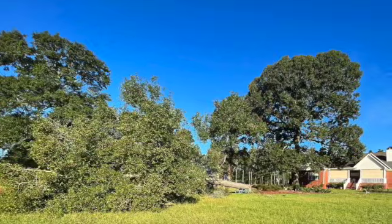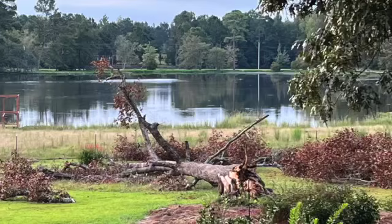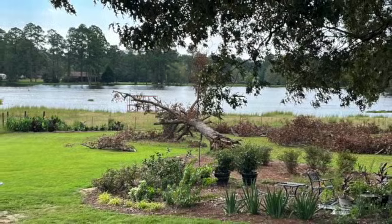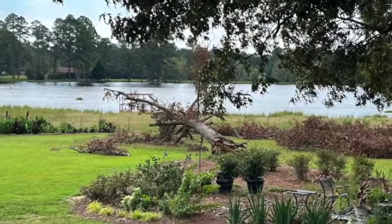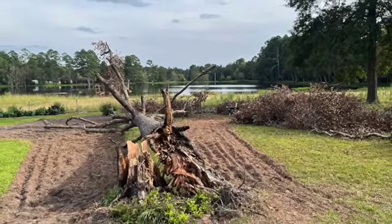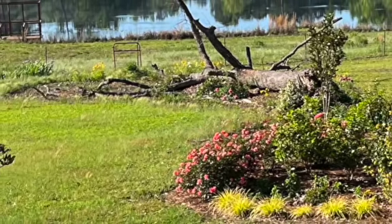Hurricane Ida came through and blew a large oak over toward the lake. We thought, what are we going to do? Actually, I did. Belinda said, leave the tree there. Let's make it garden art. So then we looked up and found out about hugelkultur and created the fallen tree garden.